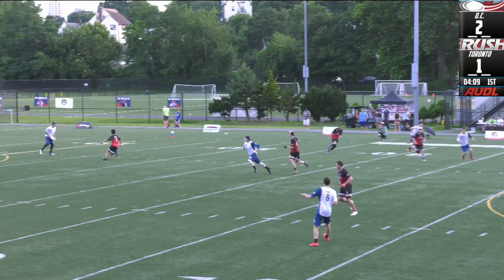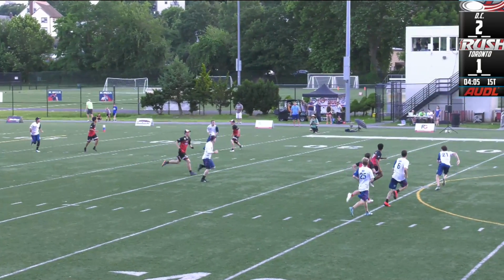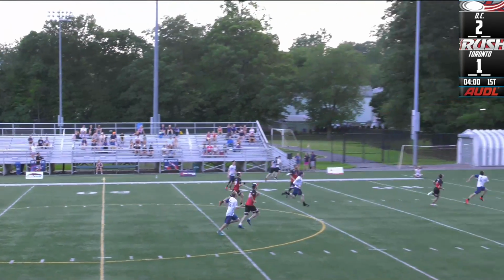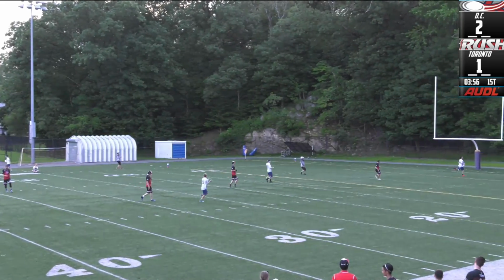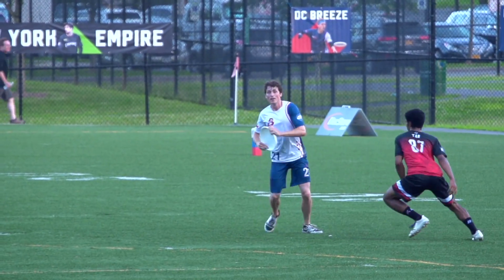And Prees with the disc slings it back to Maxtad, who's got the big rip. He's got the bomb. Oh, no, too short. Oh, he got there, though. Nice play from number 30. And this is going to be put up by Rowan McDonnell. He's got an open man, number 6, and that's going to count. Beautiful turn. Dane Warner there collects the goal.